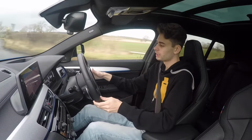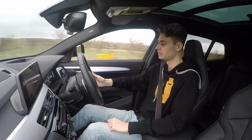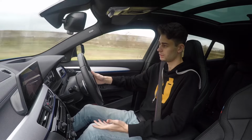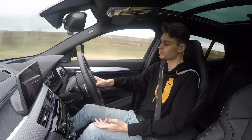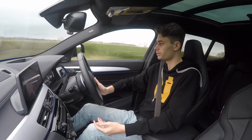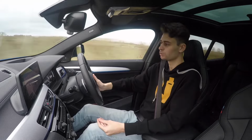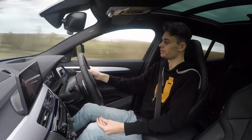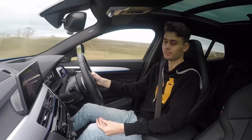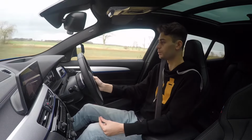So if I just pull away at a normal speed, rather than a million miles an hour, you can hear how long it holds onto gears as well, and that's not even in sport. So that's quite impressive. It's obviously been geared towards sportier driving, which is nice to see, because normally crossovers are just geared towards being as economical as possible.